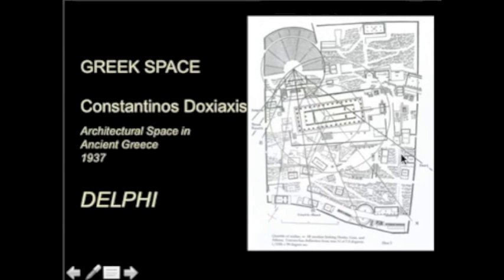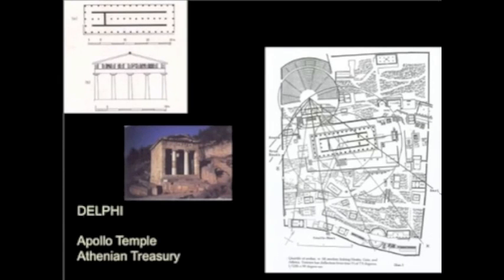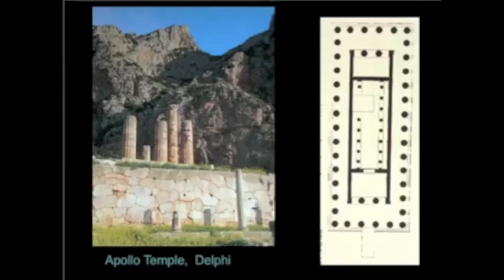Rather, it's organized based on special viewpoints. The idea of the plastic object turning in space, places from which this can be viewed. So here we are in the theater of Delphi, looking down, and all the buildings arrange themselves in such a way as to be viewed obliquely as fully plastic objects, and also to help us see and understand the landscape beyond. It's hard to get a good understanding of how the Apollo temple works now because this is all that remains of it. You just wish everybody would build up the old ruined things.